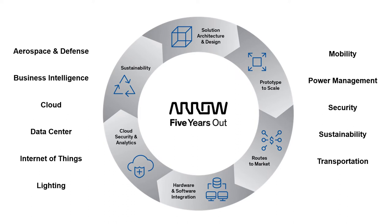Under these are different types of verticals: aerospace and defense, business intelligence, cloud, data center, internet of things, lighting, mobility, power management, security, sustainability, and also transportation.